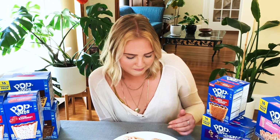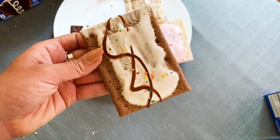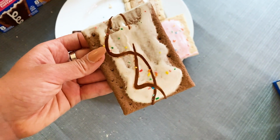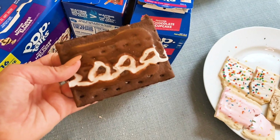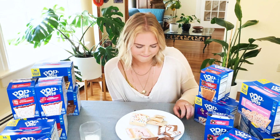I just don't know if I'm on a Pop-Tart adventure experience. I don't know if that's what I'm going for. I'm gonna have to stick with my favorite. Oh my teeth actually hurt. I really like the hot fudge sundae because that's one of my favorites as a child. And then I will go with the chocolate cupcake, but that one kind of confused me halfway through eating it. The rest of these just don't need to be around.